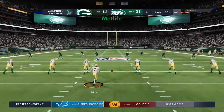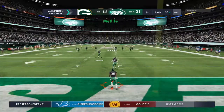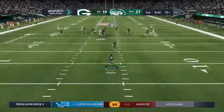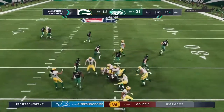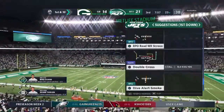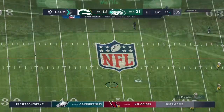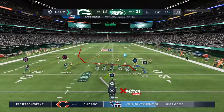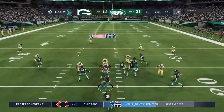Expect to see a good number of backups going forward as we are back and underway here in preseason week 2. Fielded a couple yards into the end zone. The Jets take over 1st and 10 at their own 23-yard line. The New York offense taking over for their next possession. And for them, a touchdown their last go-around. Obviously, they'll be hoping to do that again.